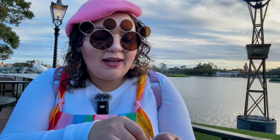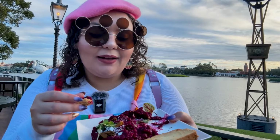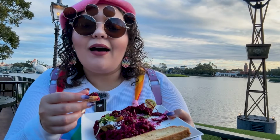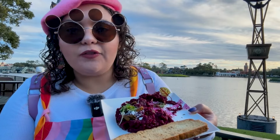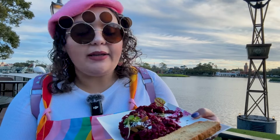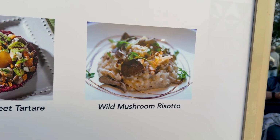I saw them making everything by hand, putting everything very intricately on here. Beautiful plating. Honestly, I highly recommend this, especially as an option for the wonderful walk of colorful cuisine. Literally, I think I would get 5 of these at this point. Very good. And they're also serving the wild mushroom risotto.